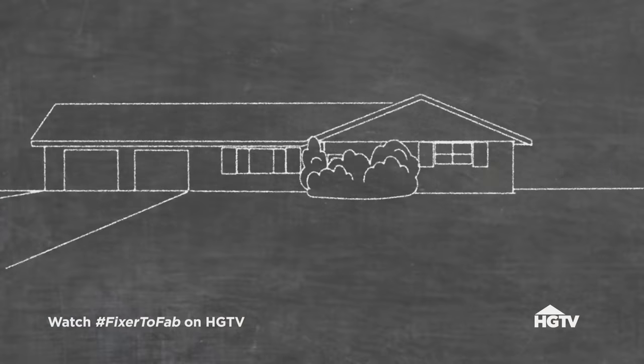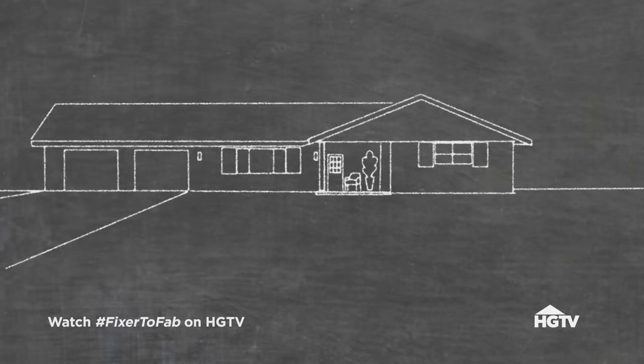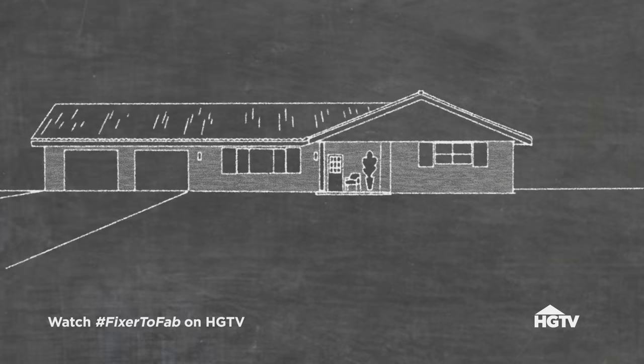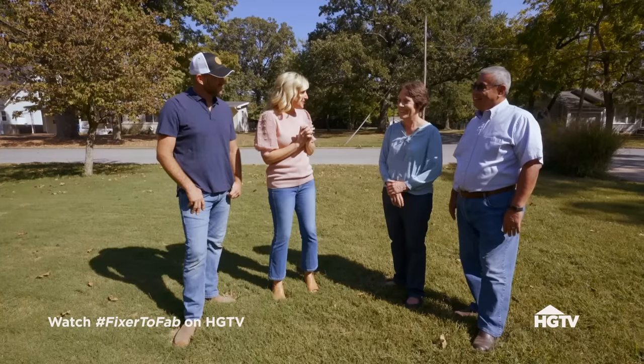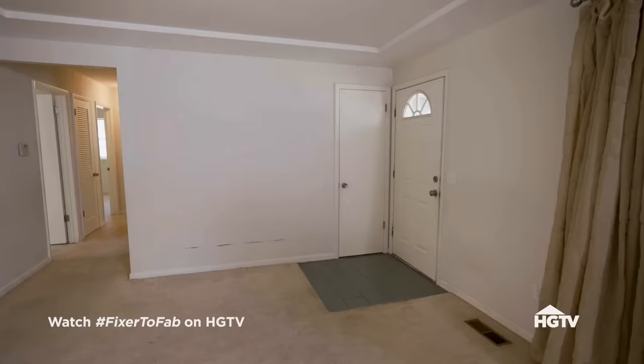All right, so the plan outside is a more welcoming entrance, create a front sitting area, new lighting, a new front door, install a tile roof, paint the brick white, and install a lot of really beautiful landscaping and flowers. All right, so ready to go in? Yeah. All right, let's go check it out.